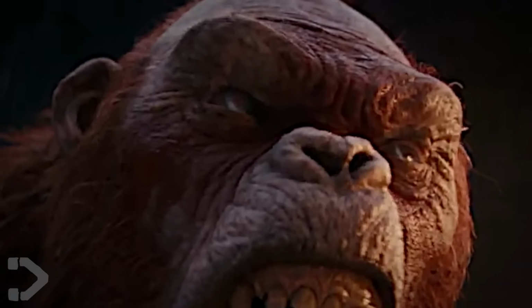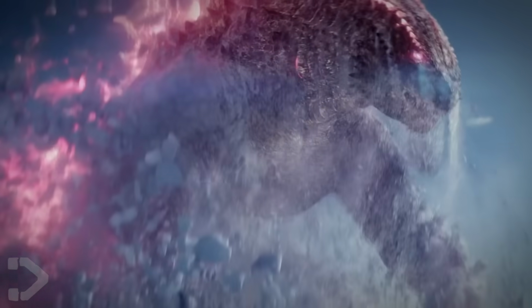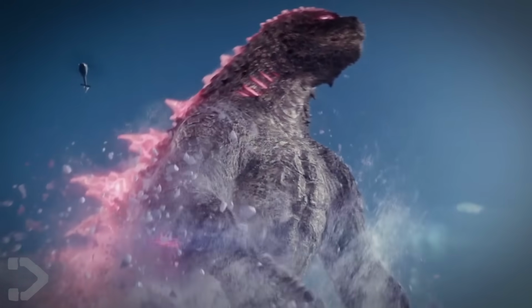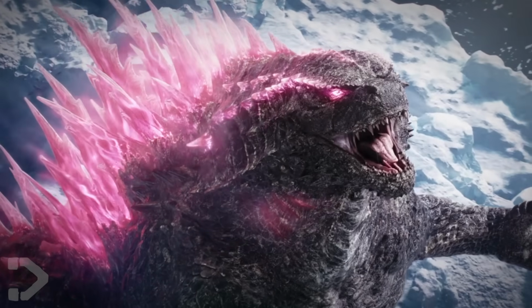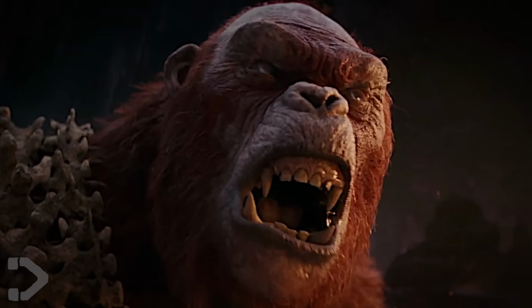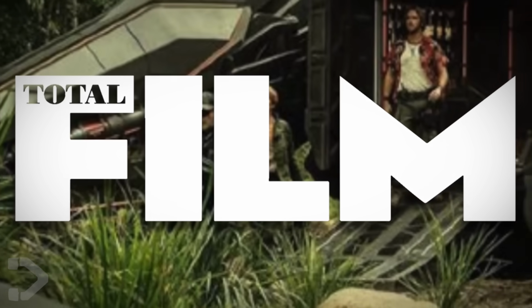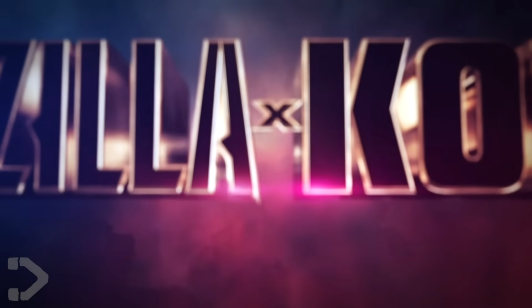So to summarize, there's not a lot of new in this commercial, but what we do see is really nice. The shot of Godzilla rising from the glacier looks like it's going to be in the top 10 Godzilla entrances. I just cannot wait to see that. And obviously Kong and the Scar King both look incredible here. We do actually have some new photos from Total Film, as well as a bunch of new information about the new Empire, which we will go into in another video.